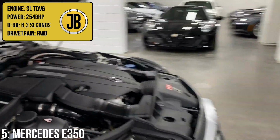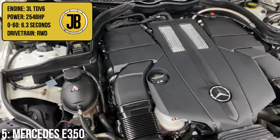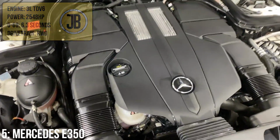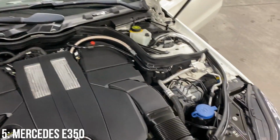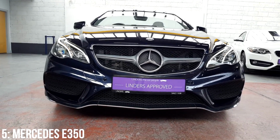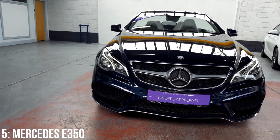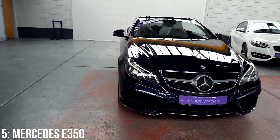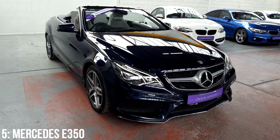The engine is a 3-litre turbo diesel V6, which puts out 254 brake horsepower, taking the car from 0 to 60 in 6.3 seconds, which is not bad, although 0 to 60 times aren't really the focus of luxury or executive cars anyway. There were sadly no AMG models of the coupe or convertible made, hence I suggested the AMG line, but having driven one, I can tell you the E350 has very decent torque through the range, as you might expect from any diesel, and it really pushes you along.